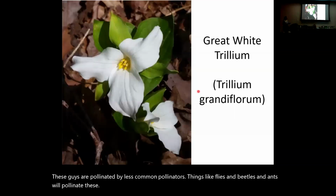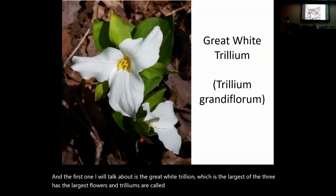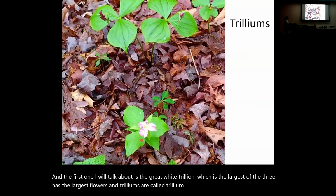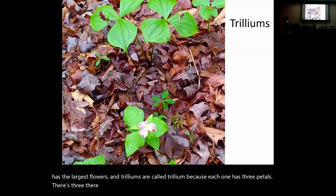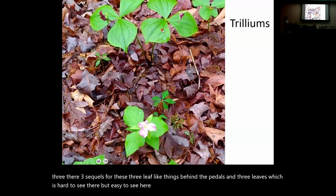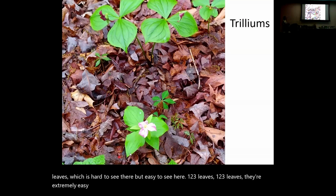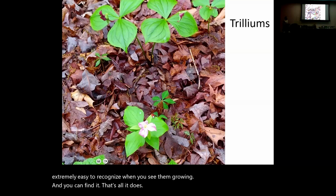And the first one I will talk about is the great white trillium, which is the largest of the three, has the largest flowers. And trilliums are called trilliums because each one has 3 petals. There's 3 there, 3 sepals, which are these green leaf-like things behind the petals, and 3 leaves. It's hard to see there, but easy to see here. 1, 2, 3 leaves. They're extremely easy to recognize when you see them growing. And each plant, that's all it does. 3 leaves, 3 sepals, 3 petals.